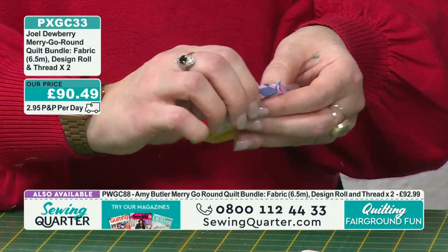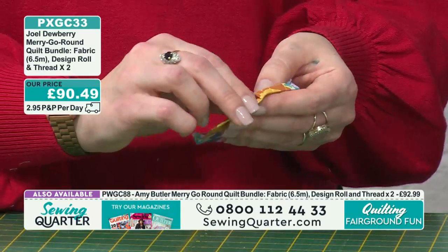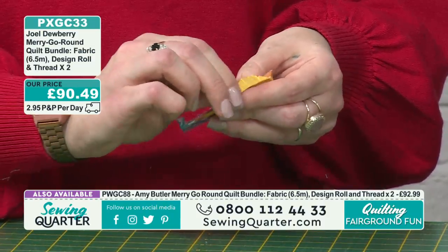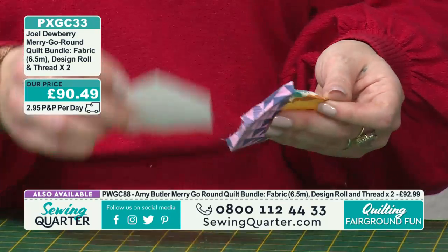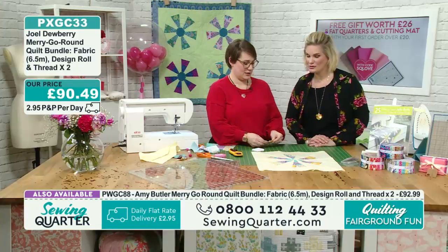My husband said to me the other day, because he was watching me sew my first EPP project, he said, so what happens when you wash it? I said, what do you mean? He said, well, won't the paper all go funny when you wash it? I said, no, I take the paper out. I do know of people that have left papers in, but it's obviously not a very good idea, not if you want to wash it.